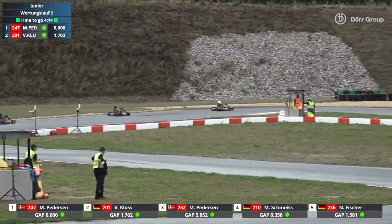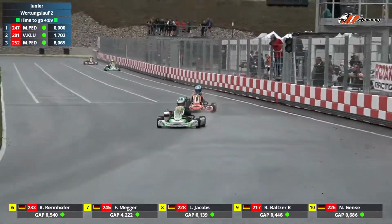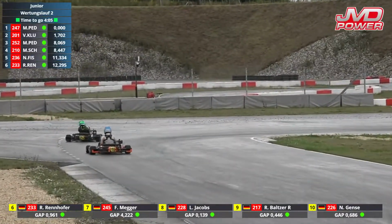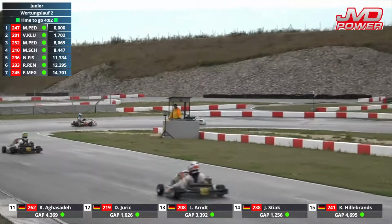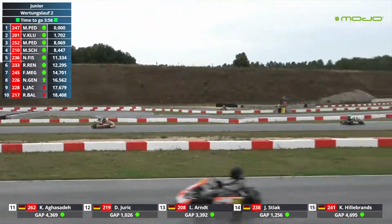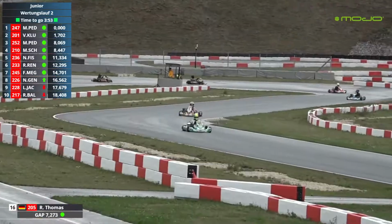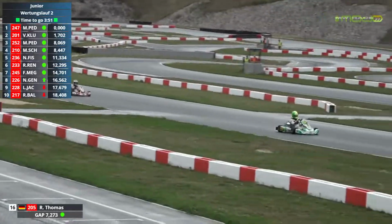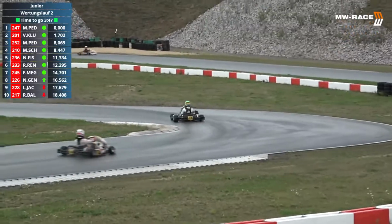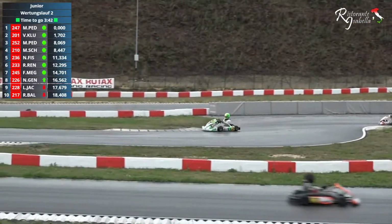Magnus Pedersen is still leading from Valentin Klus. The gap is now 1.7 seconds as Valentin Klus is close to breaking the 1:06 lap time barrier. Morris Schmeis is still trying to close on Mikkel Pedersen, and the gap between them is now just under 4/10. Nikita Genza is now up into 8th place and is trying to battle away with Fahen Mega, who looks to be a little bit further up the road. Lewis Jacobs and Rafael Balza now round out the top 10.